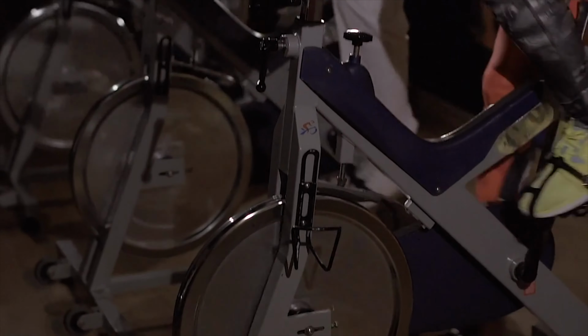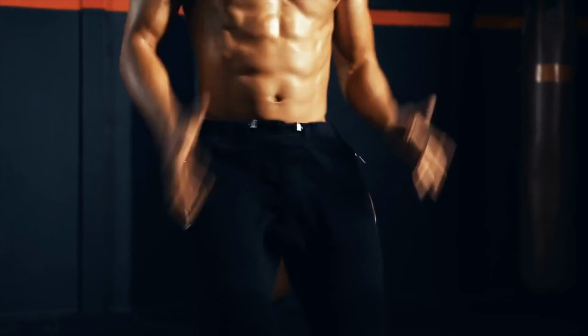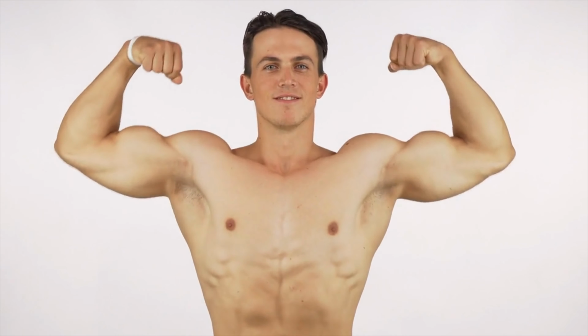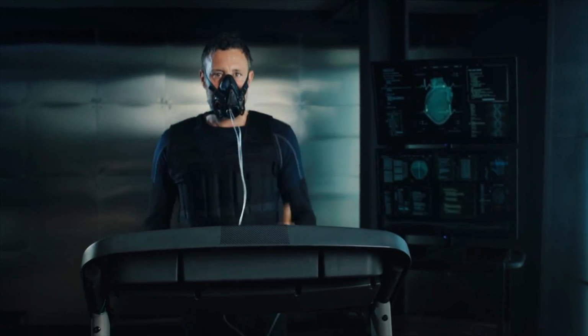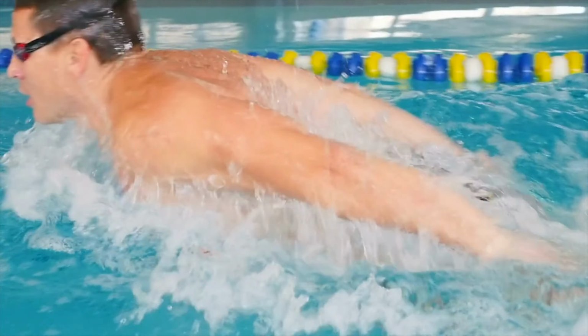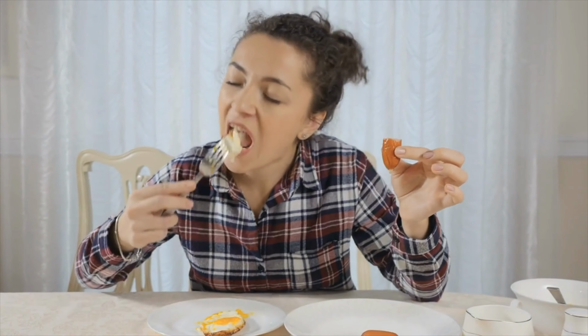As a result, if you engage in regular cardio workouts, you may experience increased hunger. And that leads you to consume more calories than you burn, resulting in weight gain. If you also want to look toned instead of just gaining weight, choose cardio workouts that also involve some type of resistance training. This can be swimming because the water creates resistance. And while you'll burn a lot of calories, your appetite will also be quite high afterward.